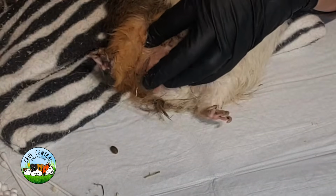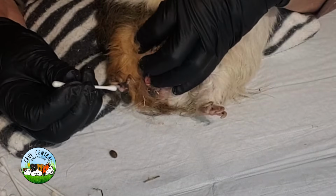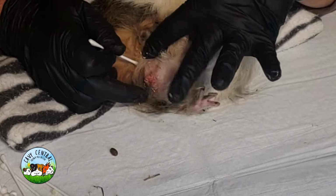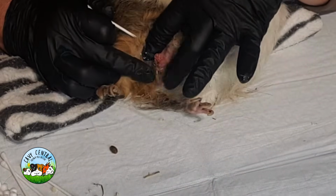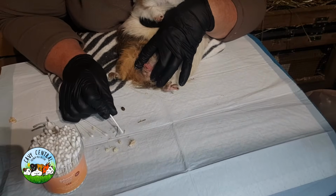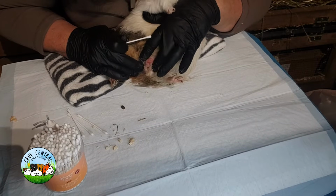Okay. Now, Alby, I'm sorry. It's very intrusive, isn't it? Now, down the bottom, male guinea pigs in particular have a pocket that can pick up all sorts of things. And because of the smegma that you can see here, lots of things tend to get stuck in this little pocket.